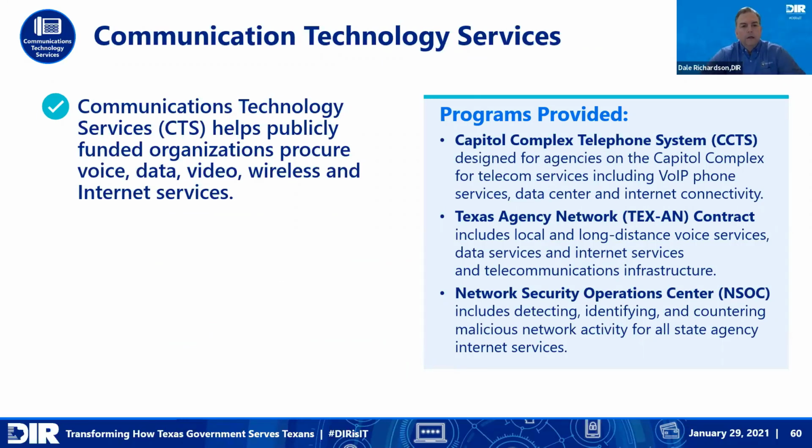Okay, thank you, Terry. So to explain our Communication Technology Services, or CTS as we call it, basically it helps publicly funded organizations procure voice, data, video, wireless, and internet services. And we do this in 3 primary ways. One, through our Capitol Complex telephone system, which is designed for agencies to utilize our new VoIP platform for phone services, as well as telecom connectivity out to our state data centers and public clouds, as well as providing internet services. Secondly, we leverage our Texan contracts.